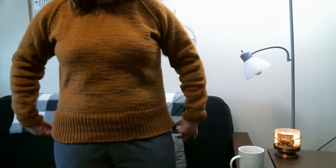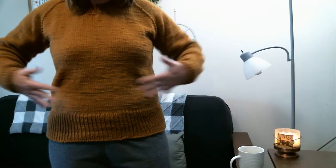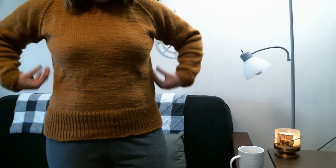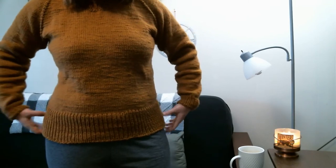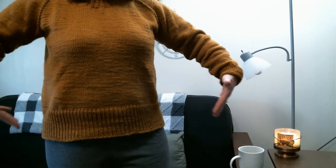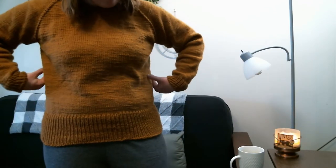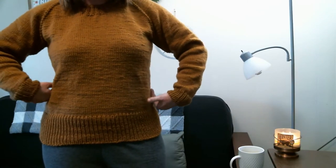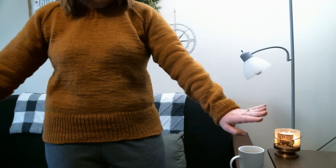Now, I did knit this straight down like the pattern called for. I did not do any waist shaping. I'm maybe wishing that I had, because as you can see, I do have a waist, but the sweater doesn't really show it. So maybe next time I'll make sure to put in some waist shaping, because I think that would have made this a bit more flattering for my shape.